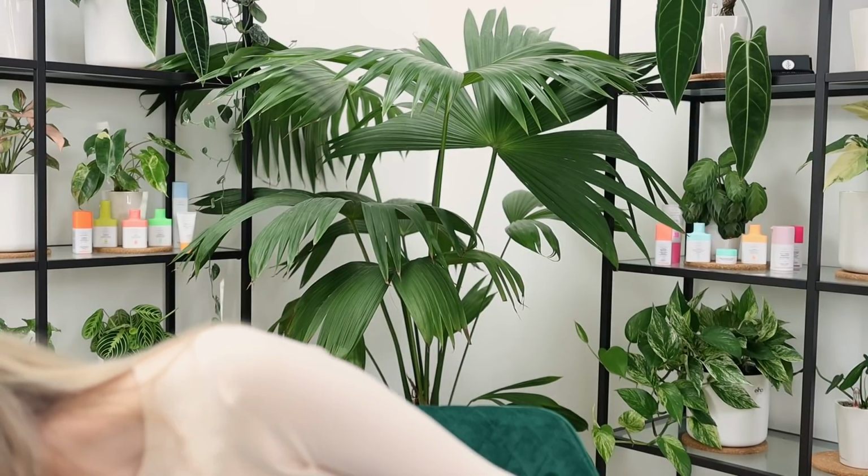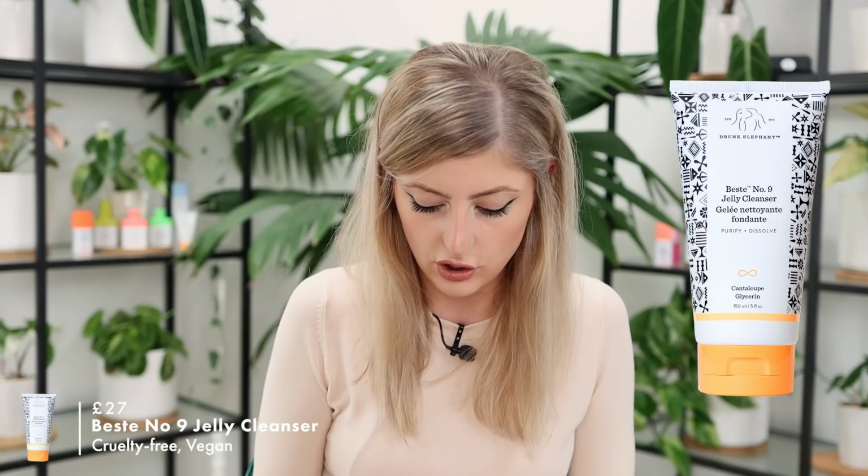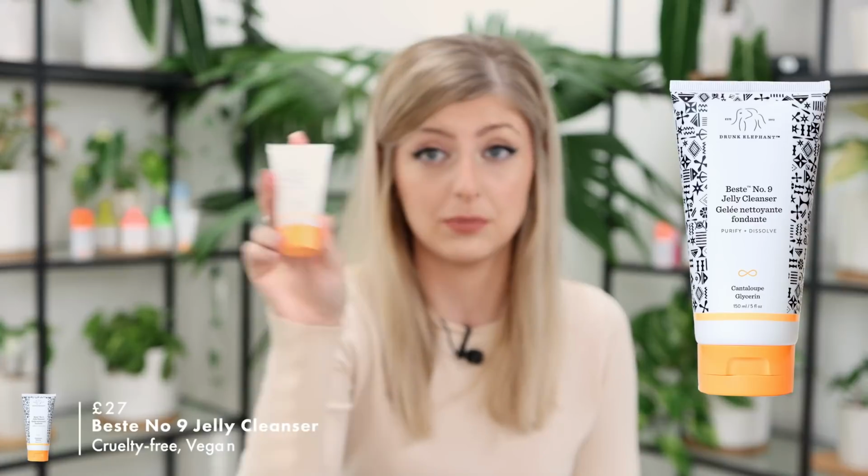I'm not sure if I have it in this bag. I'll get it out while I talk, but this is the, what's it called? I've got it written down. This is the Drunk Elephant Bestie No. 9 Jelly Cleanser. And I normally use this after I use the balm, actually. I do have a little sample size in here. Sorry, it is quite grubby. It's just been sat in there. But I have a little sample size here anyway.